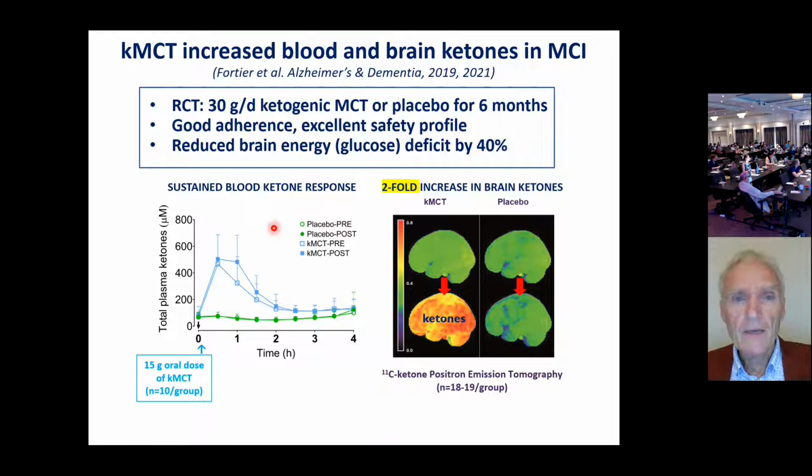By way of summary, the study that we did was called the Benefic study, and what we showed with this randomized controlled trial is that the ketogenic MCT increased blood and brain ketones. This randomized controlled trial used 30 grams per day of ketogenic MCT or a matching placebo. We fed it for 6 months. We had excellent adherence. So 79% of people completed the trial in both arms. Excellent safety profile, cardiometabolic safety, that is. And we showed that we could reduce the brain energy deficit, the brain glucose deficit, by about 40%.